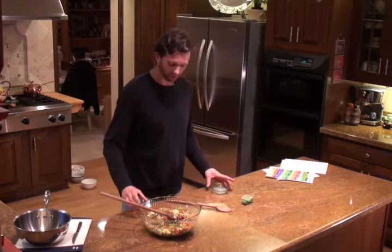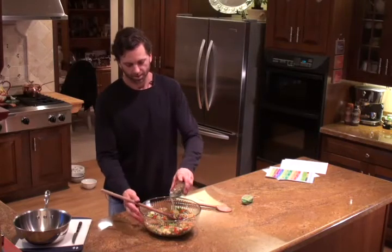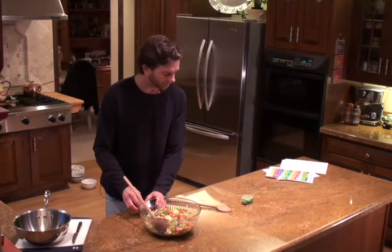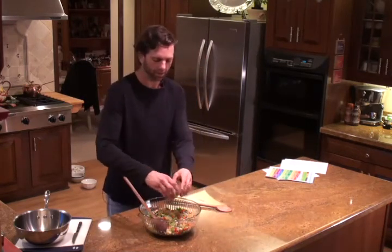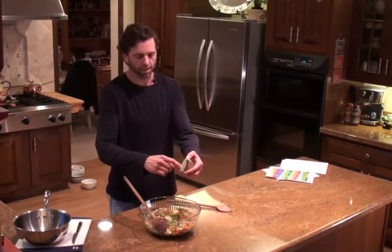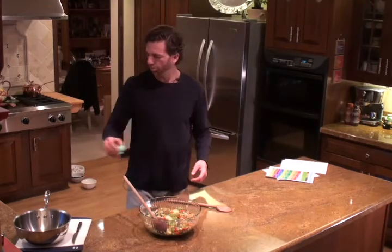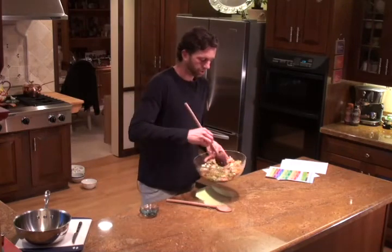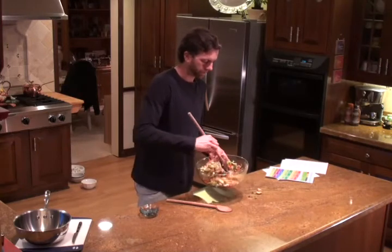So to finish off, we're going to add our dressing, which is simply balsamic vinegar and lime juice, as well as lime zest. Now, the rind of lemons and limes are especially dense in flavonoids, again, cancer-fighting nutrients, so don't be afraid to throw in some zest in some of your recipes. And mix that up.